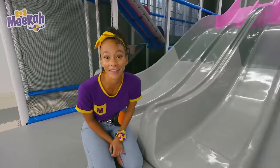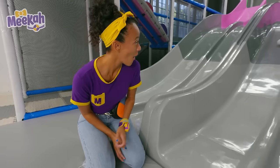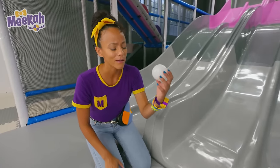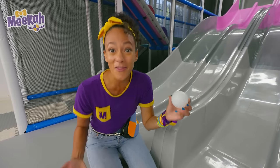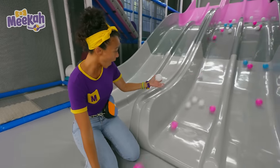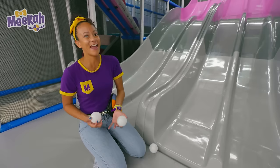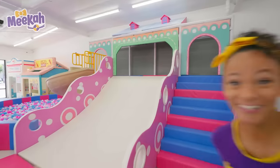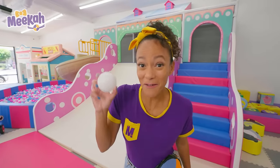I wonder if anything else will slide down. Oh, look! It's one of the ball pit balls. I wonder if we need to go to the other ball pit. Whoa! Oh yeah, we definitely need to go to the other ball pit. Let's go! Okay, let's go find that ball pit.